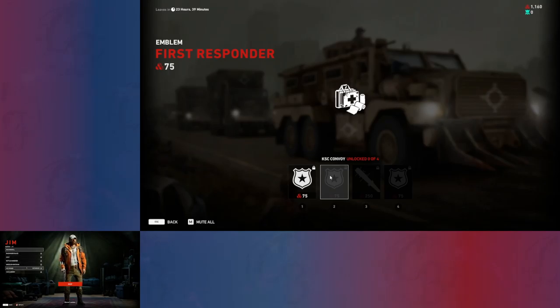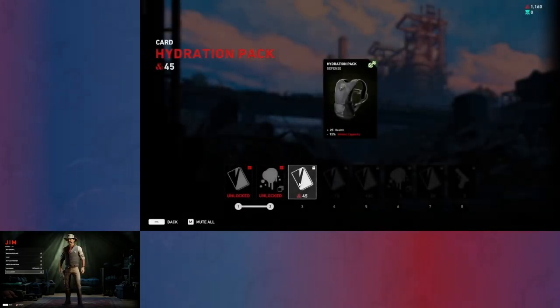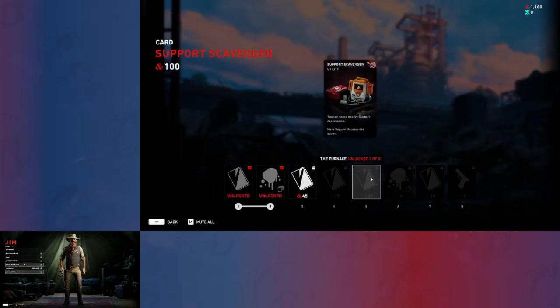Oh, I have an emblem that's a first responder. It just looks like, yeah, there's a first aid kit. There he is. But it looks like rolls of toilet paper, and I love it. God dang. Jim looking like a character out of Justified. He's like a bounty hunter, right?